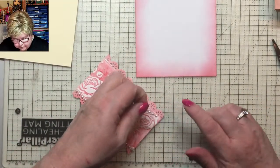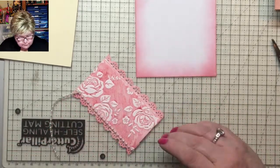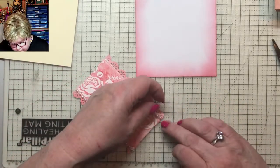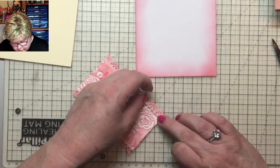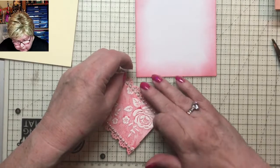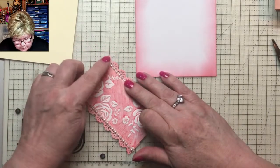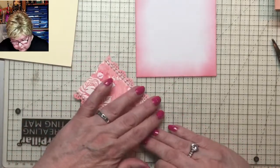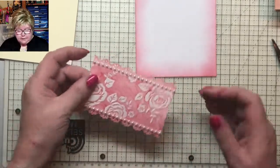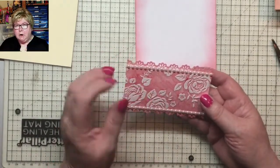Actually, it's just a bit too much. It's just a little bit too much. So as I say, just push them down onto the top of your embossed piece, if you have embossed it. There we are. So that's that central piece kind of finished. We still do need the roses on it.